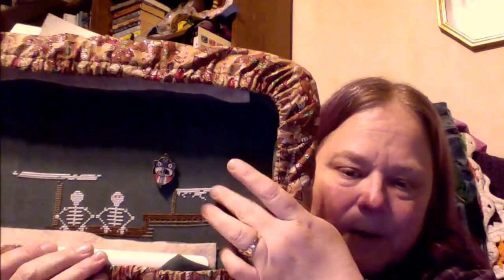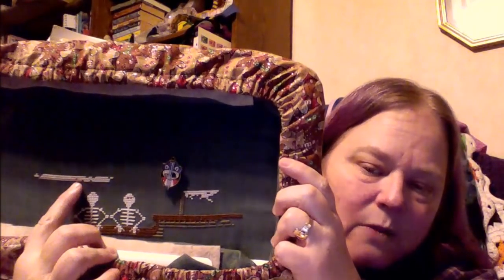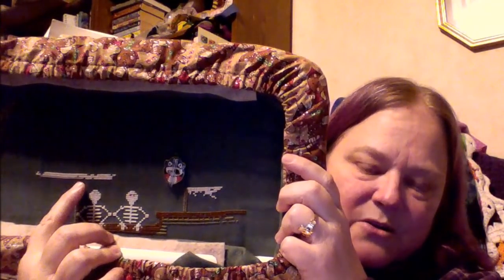But yeah, so this is in glow in the dark. The skeletons are in glow in the dark. The skeleton right here has orange eyeballs. The other ones are going to have black. And I'm going to be taking out this white here in this mast of the ship and doing it also in glow-in-the-dark threads. So, yeah, I made a little bit of progress.